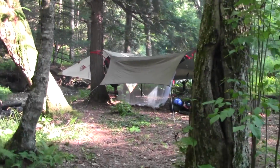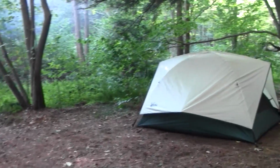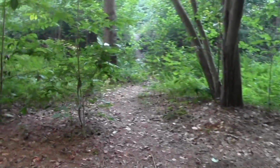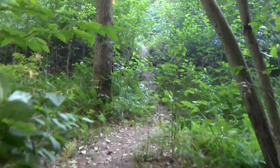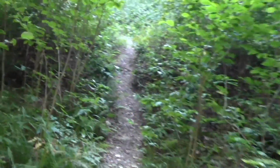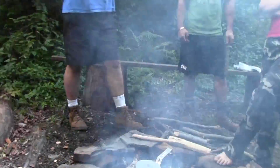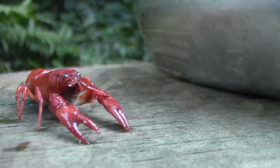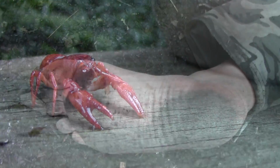Well, we made it to our spot here. Set up camp. The boys have been fishing some rusty crayfish out of the river, and we're gonna cook them up for dinner. I brought some shrimp ramen. I'm gonna have some crayfish with my shrimp ramen. Honestly, the food hasn't been all that bad. I have these really thick arm-length gloves.